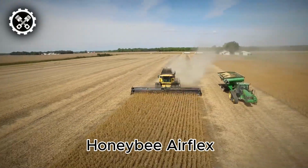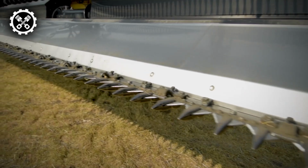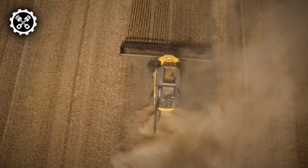Next, we have the Airflex from Honeybee. This is a unique multi-crop harvester offering a working width of 50 feet. It features sensors and air suspension, allowing the header to shade the ground and pick up more peas, lentils, and soybeans. It may be utilized in flex or stiff mode by pressing a button in the cab.